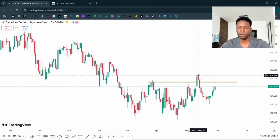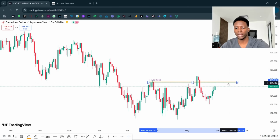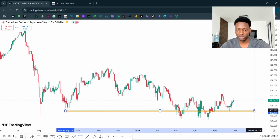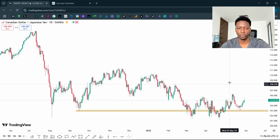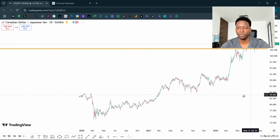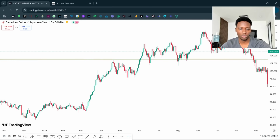So fast forward a couple of days later, this market was doing some pullback, some retracement, and I had my levels marked, of which from this low, which is here, if you look at it keenly, you extend it to the right and you'll spot that we had a very perfect level of support. Maybe I'll just extend it to the left so that you can see how we had a couple of touches from this zone all the way from the past.